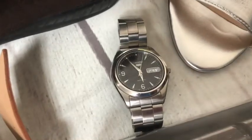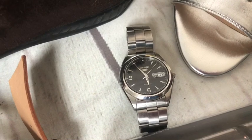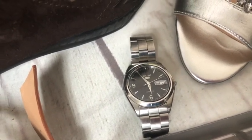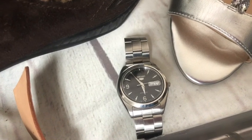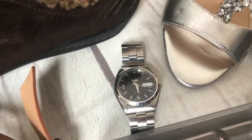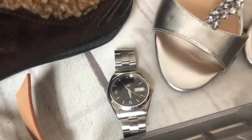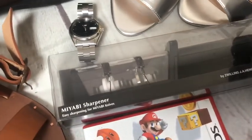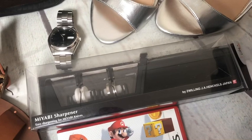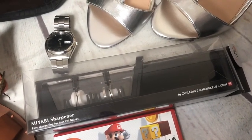This is a Seiko self-winding watch. I got it at a yard sale for $5, and it sold on Poshmark within a day and a half for $35 plus shipping. The band on it is pretty small, so I decided to go ahead and take that offer. This is a knife sharpener. I think I paid around $4 for it at the liquidation sale, and it sold for $46.